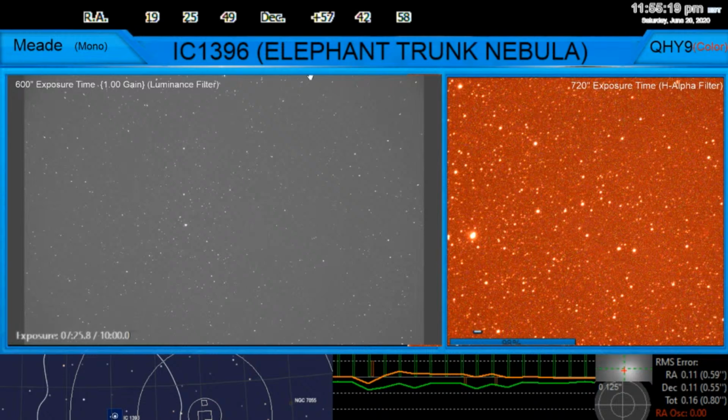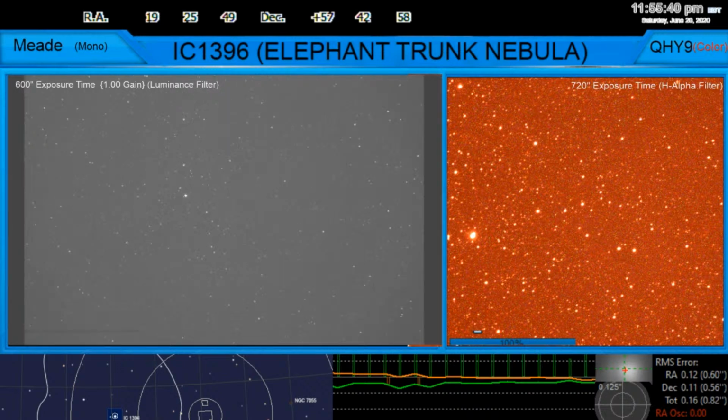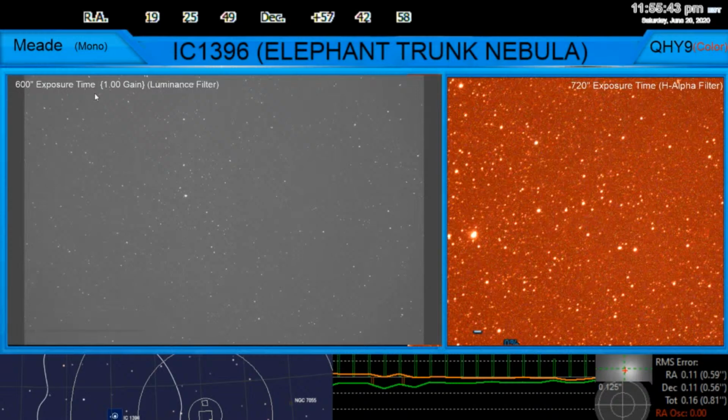So we are about 2.5 minutes away from getting our last image of the elephant trunk. So what I could do is we could take this here, we can go back to here. We go 20%, image, adjust, curve.